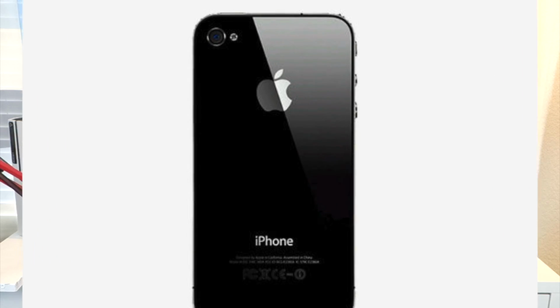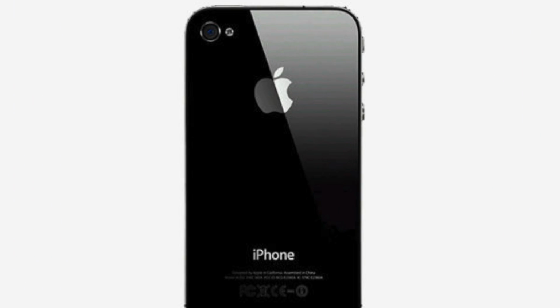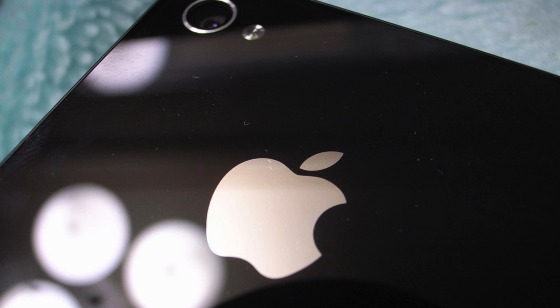And yes, I talked about a glass on the back. So looks like we're going back to the iPhone 4 and 4S where we had glass on the back of the phone right here instead of aluminum. And I think that looks a lot better. And with the new technology like Gorilla Glass 4 and everything, the new Gorilla Glass, it's going to be a lot stronger and more durable. So I could see it being a possibility.